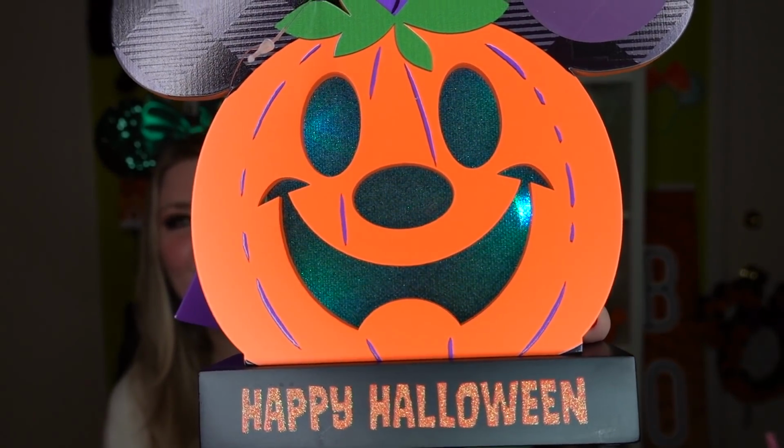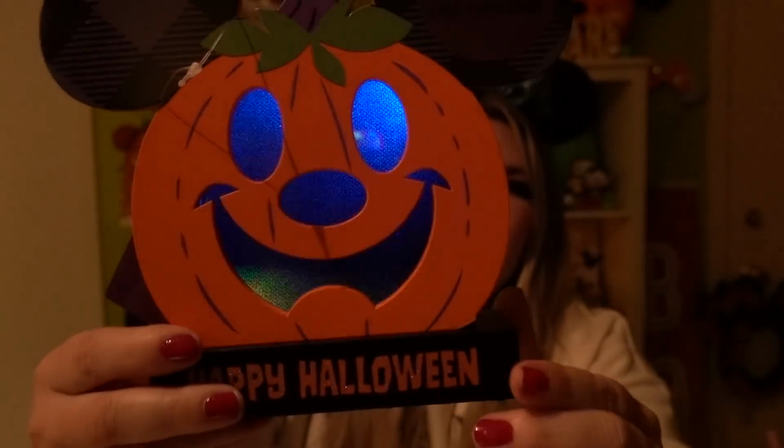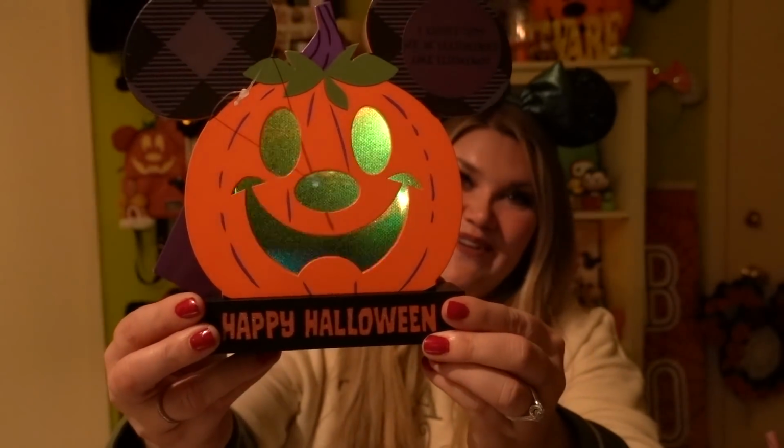Something that I will say, it was really difficult for me to find a good actual sign that didn't have any dinging or dents. So I believe that this is probably pretty fragile, so be really careful with it bringing it home. But check this out, guys. It has all different fun colors. Let's turn off the light so you can see it better. Yeah, wow, isn't that so cool?